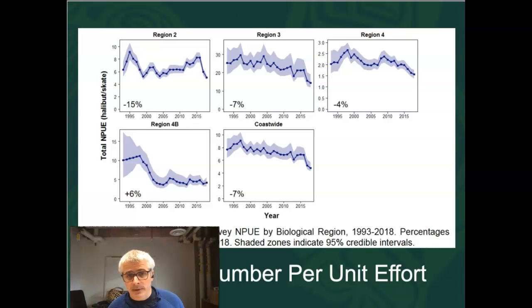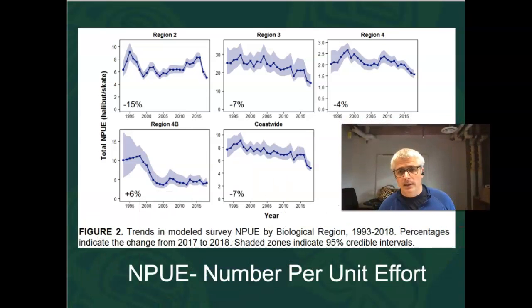So they have a bunch of graphs like this. The first word we need to know is NUE, number per unit effort. We often talk about it as CPUE, catch per unit effort, which means that we need a way to normalize how many fish are caught. So if every year we catch, let's say, 100,000 fish, but the first year 100 boats go out, the second year 200 boats go out, the third year 300 boats go out, the fourth year 400 boats go out.